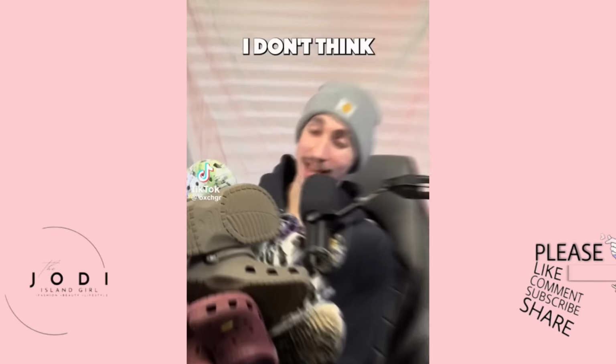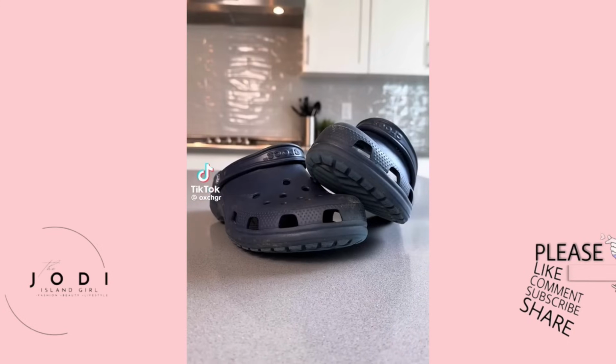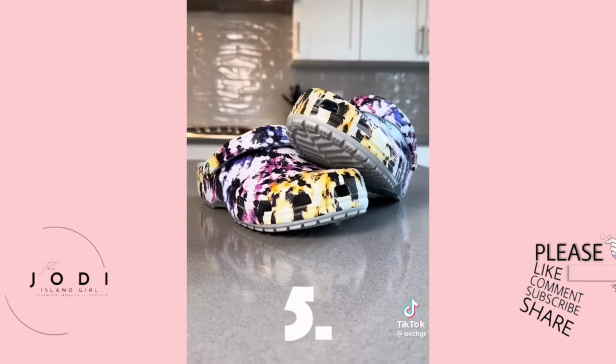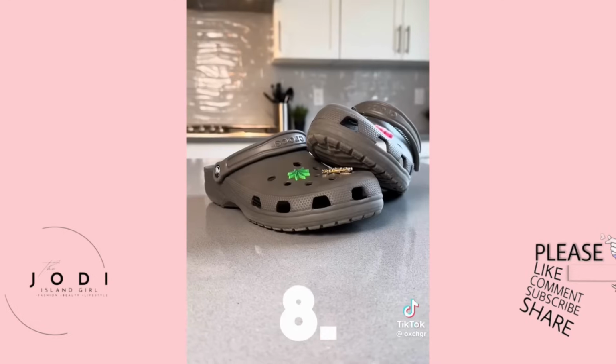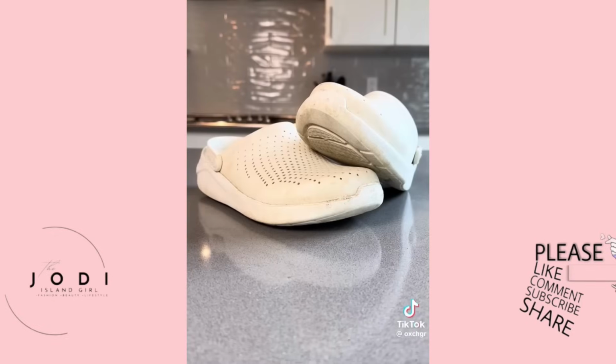It looks so good. I don't think people understand how many pairs of Crocs I have, so here's a quick tour of my collection. I have 8 pairs of classic clogs: navy blue, maroon, zebra stripe, weird marble design, this green pattern, light blue, and gray. I have 4 fur-lined clogs: white, black, brown, and tie-dye. I have a pair of Light Ride.